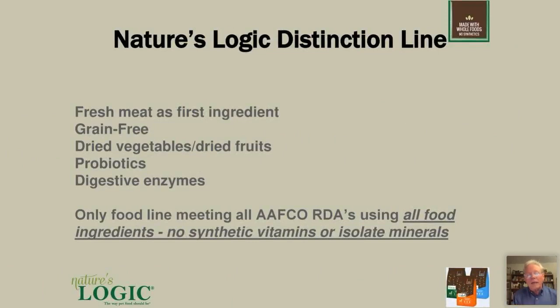Now, again, the Nature's Logic Distinction line is why I'm here, because Nature's Logic, with all their food lines, they have a number of food lines, is the only company that has been able to meet all of AAFCO. AAFCO is the American Association of Feed Control Officials, and they set recommendations for the recommended daily amounts of certain nutrients, and most foods use synthetic vitamins and isolated minerals, where Nature's Logic has been able to meet or exceed all of these daily allowances by using only food ingredients.